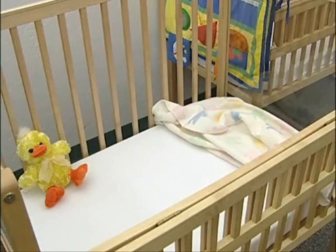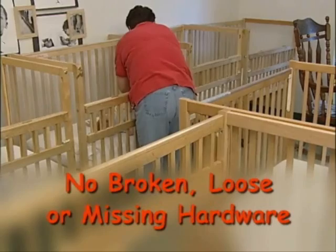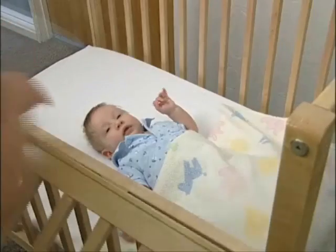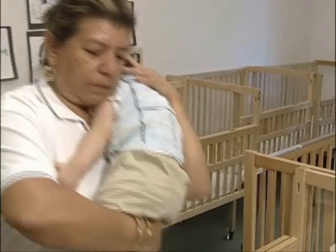Pay attention to the crib itself. You need to check several areas for safety. The frame should feel solid. The mattress needs to fill the crib completely, and the sheet needs to be tight to the mattress. Check the hardware on the crib to make sure nothing is broken, loose, or missing. The crib should also have no cracked or peeling paint and no splinters or rough edges. The latches should work smoothly to lower the sides, and the latches should hold securely when the sides are raised.